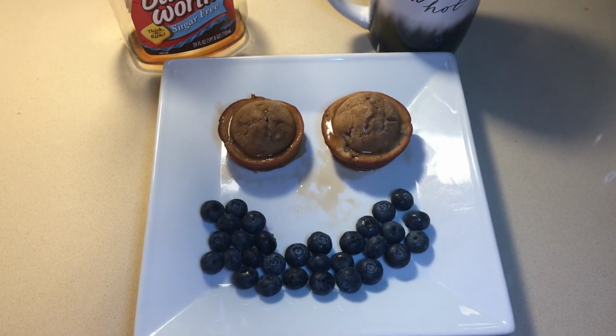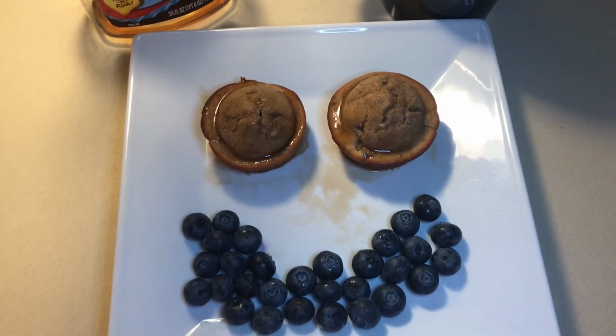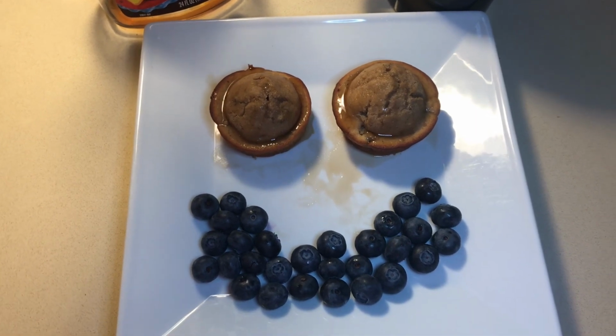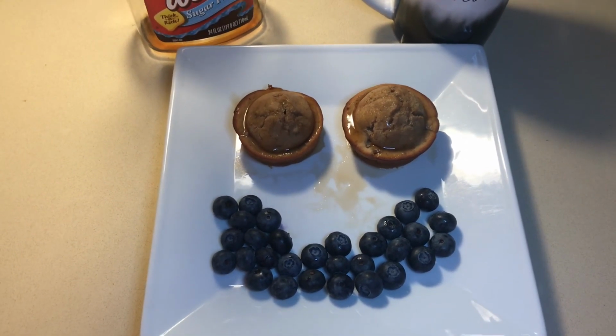Of course, we start off with breakfast, and this is the 2-point pancake and sausage muffins that I made. I'll link that recipe below just in case you didn't get to see that. And just some blueberries, and yes, I made a little smiley face.